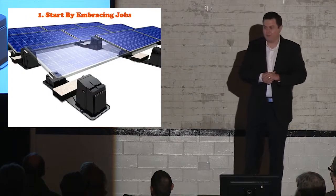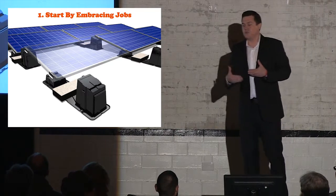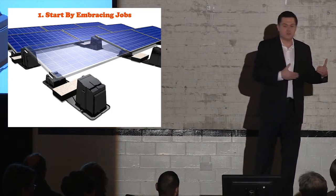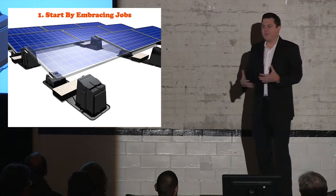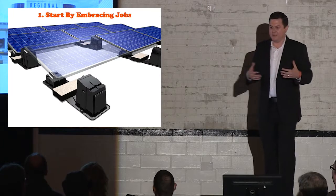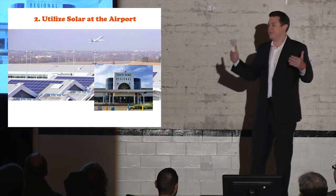The first one is by embracing jobs. There are very few companies in our area that either work in the solar industry or manufacture solar products and parts, do the engineering. If we create the jobs here and the people work for these companies, they can really push it forward.